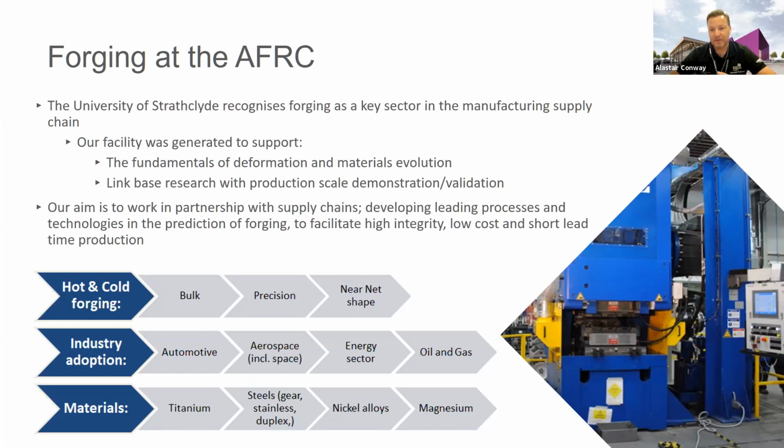We're keen to work with our materials team to develop new material grades and understand how these materials can be applied to traditional forging operations.